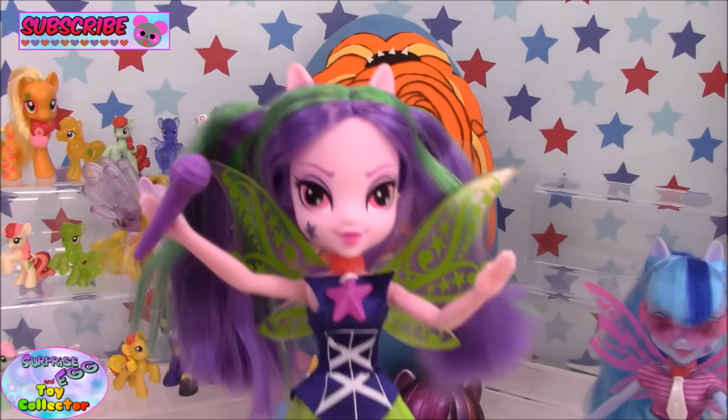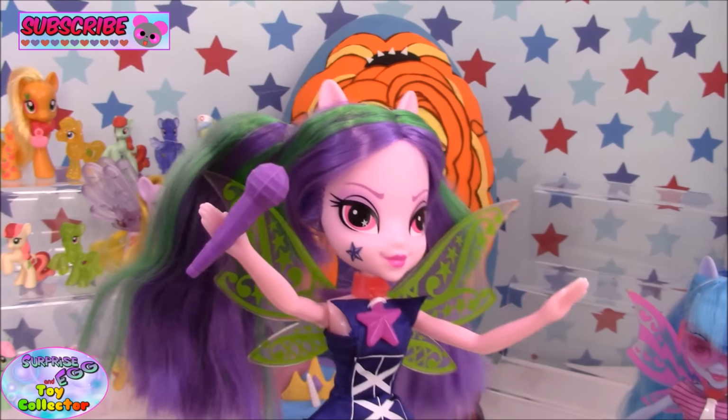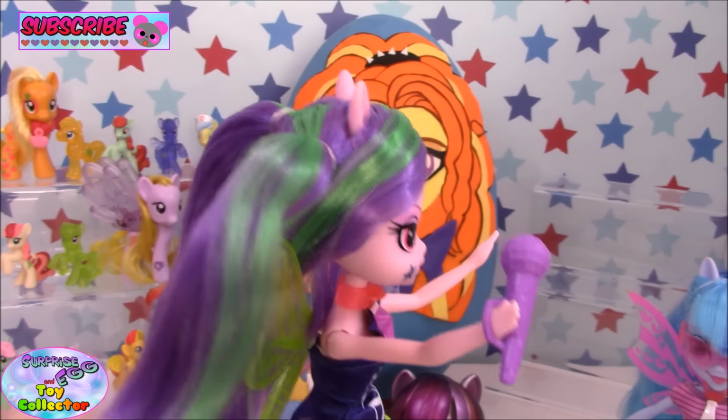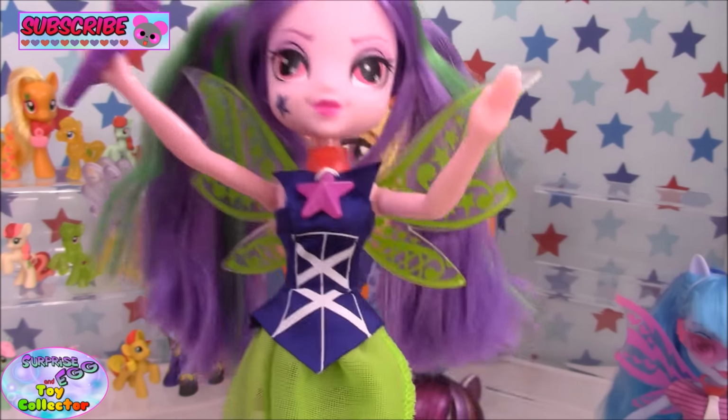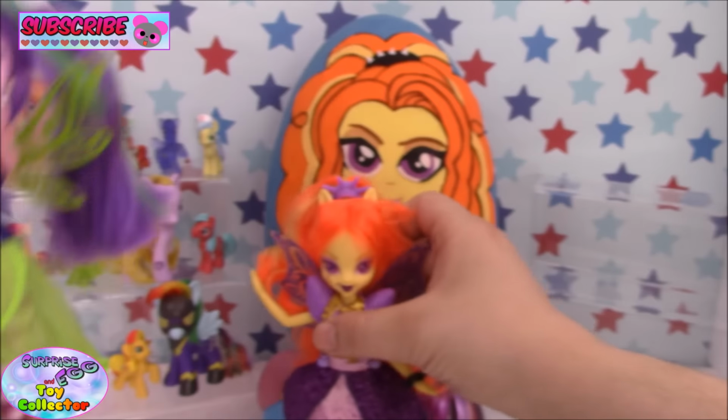And who have you got? I have Aria Blaze, looking awesome. I love Aria's hair. It's purple and green, awesome. So that makes the entire band of the Dazzlings. Yes, we have them now.